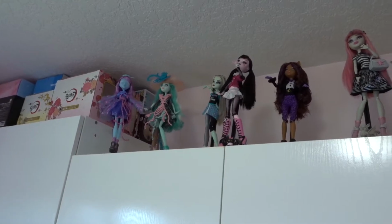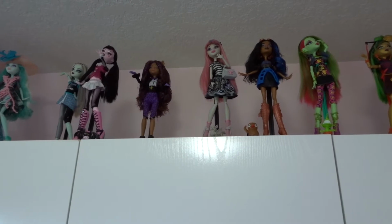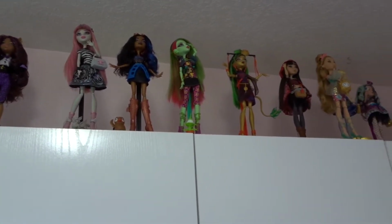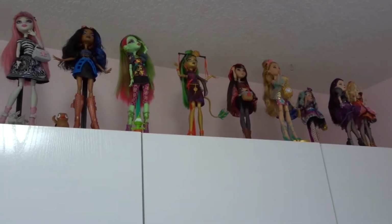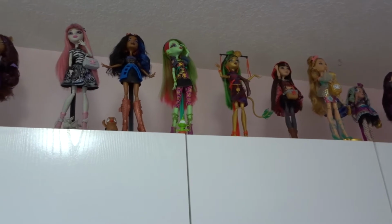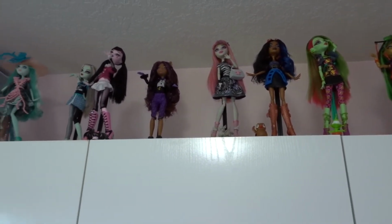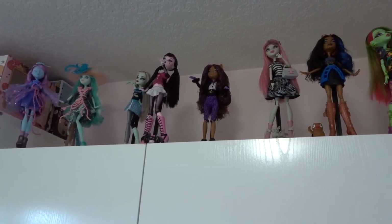I used to collect fashion dolls in middle school, and so I've got a few of my favorite ones posed up on top here. This is by no means my entire collection. The rest of them are downstairs in boxes. But these are just my favorite ones. I kind of like how this display turned out. I wasn't really sure what to do with this top space here because it's a really weird height, and I think this works really well.